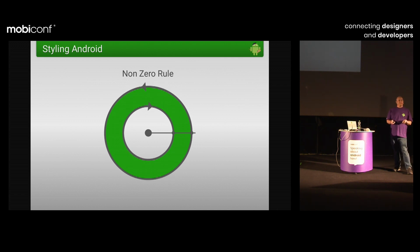And the reason this used to be far more important than it was is when vector drawables were first released in API 21, they only supported the non-zero rule. There was no support for even odd. So you had to do this stuff in order to fix it.